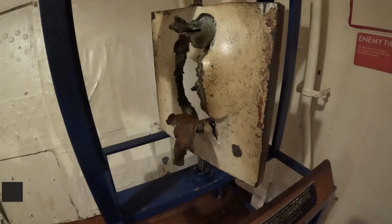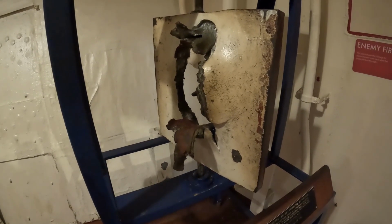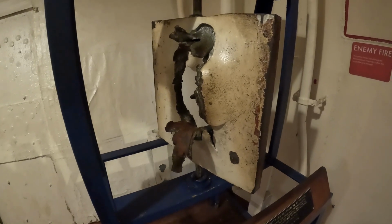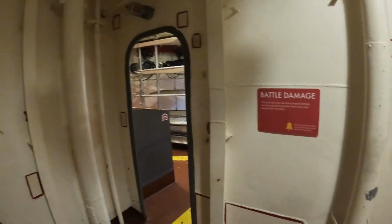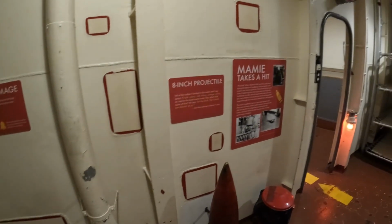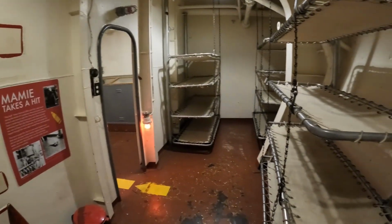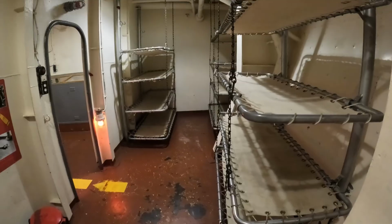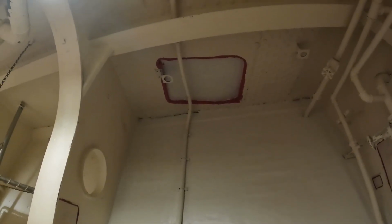This is a piece of steel that took a hit off of Casablanca, Morocco, during World War II. All the red markings indicate where there was battle damage. This is where the shell came through. Nobody was injured though, everybody was at their battle stations. It was a bunk room. And I think that's where the projectile came through, because it indicated it came through on the deck.